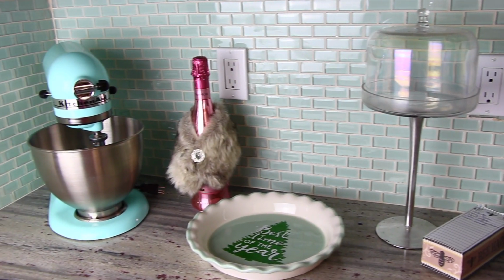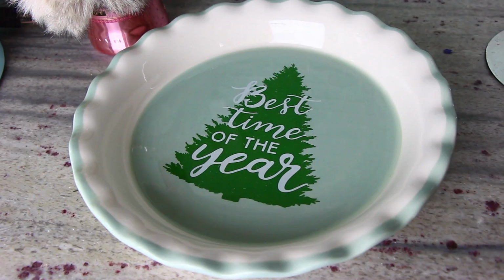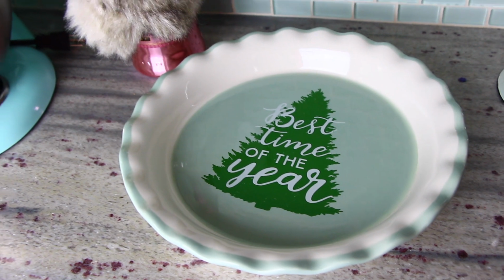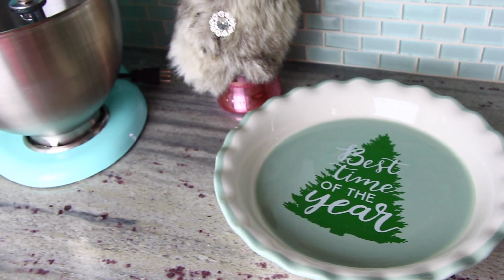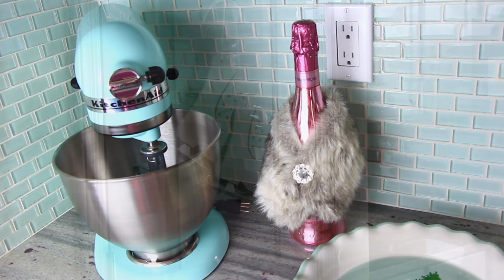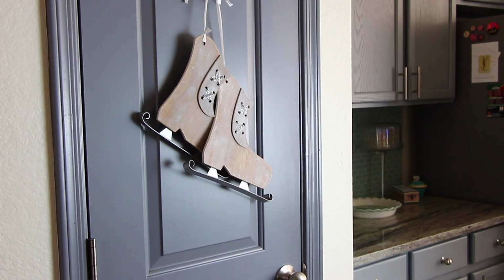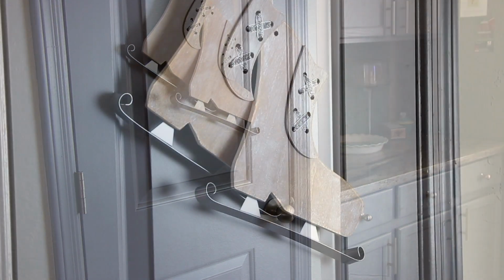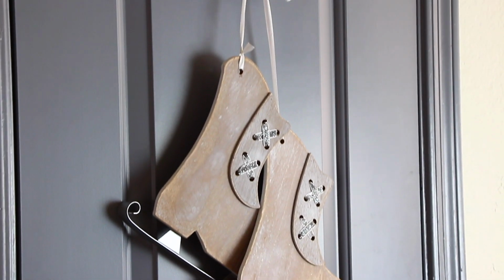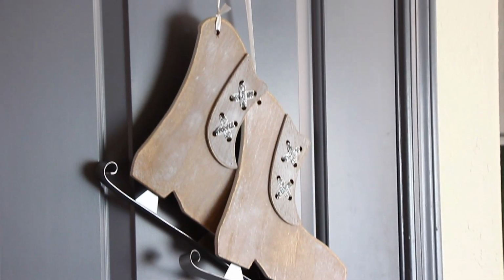In the kitchen, I do have a few different accents that make it a bit more Christmassy, like this pie plate that I found at the Target bullseye spot. It's the best time of the year and it's mint, so it fits in perfectly, and my wine bottle has a cute little furry coat on. And then I have these ice skates that I hung up on my pantry door, also found at the bullseye spot at Target recently. I love that they match my decor so well with the silver and the sparkle.